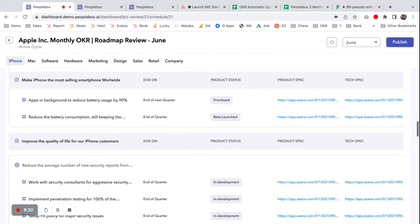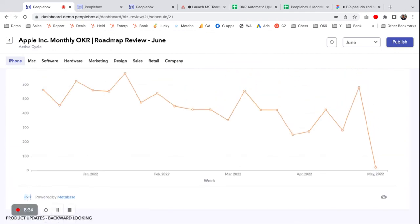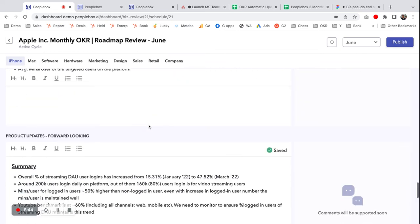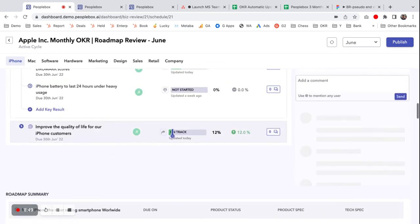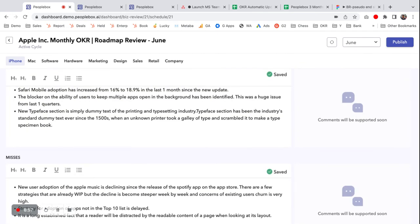Similarly, you can have any roadmap summary, you can have charts here. So anything that you want to do, and these are all, as you can see, grouped by different departments here. So it would be different for iPhone, different for Mac. Everything you can add here with text, with images, with charts, with your own OKRs, and make sure that your business reviews are very effective, and they are the driving factors to make sure that your OKR adoption is very high. This is a very unique feature, and we believe one of the most important factors in making sure that your OKRs are always updated and you are able to achieve them as well. So that is pretty much about OKRs.